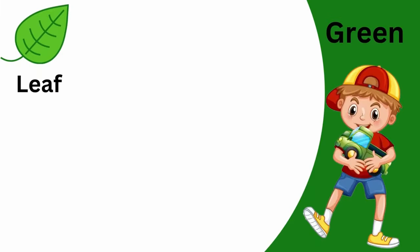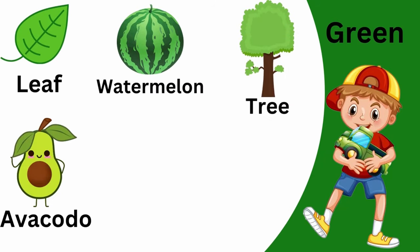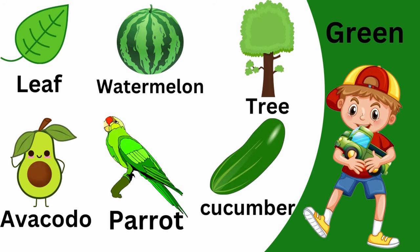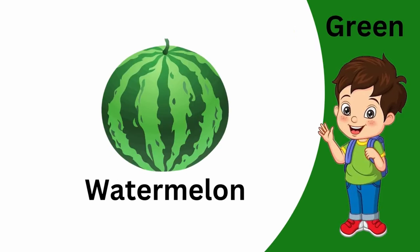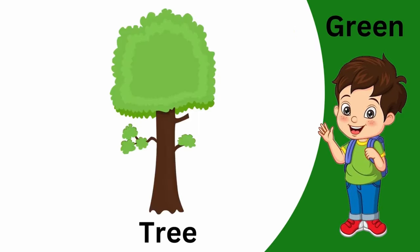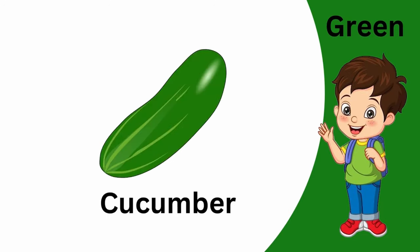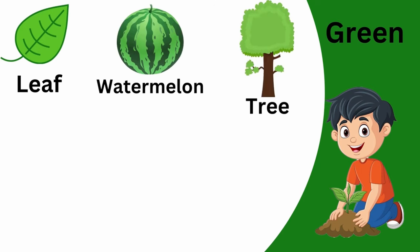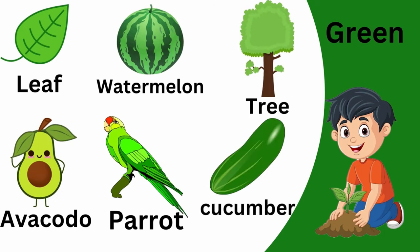Let's repeat all this again. Leaf. Watermelon. Tree. Avocado. Carrot. And cucumber. Let's do it again. Leaf, watermelon, tree, avocado, carrot, and cucumber.